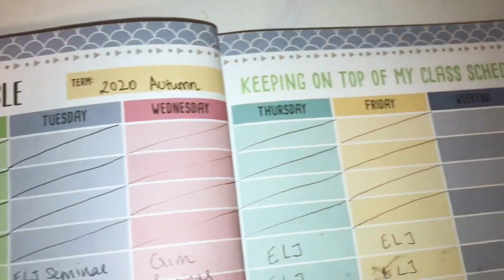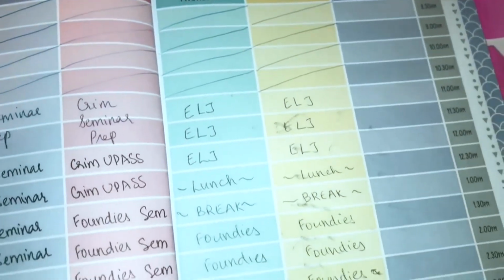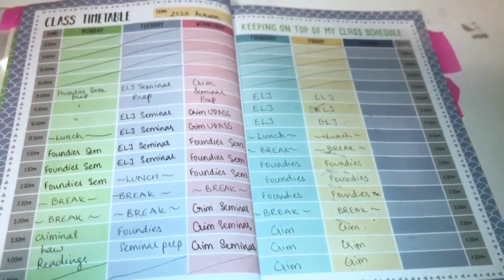My second study tip is to set up a study routine. Set up a study schedule that has set hours of study throughout the day with allocated break times in between.